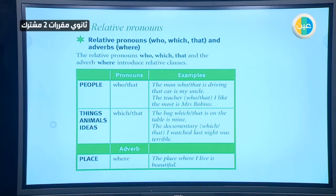Now, to have these relative pronouns, they divided them for you, so it's easier for you to remember if the reference is for people, or you're relating it to a person. You're going to say who. That is used all the time. The question here, you have to understand, is it a subject or an object? We will see now. The man who is driving that car is my uncle, because it's a person. The teacher who I like the most is Mrs. Robbins. So here, because it goes back to a person, I used who.